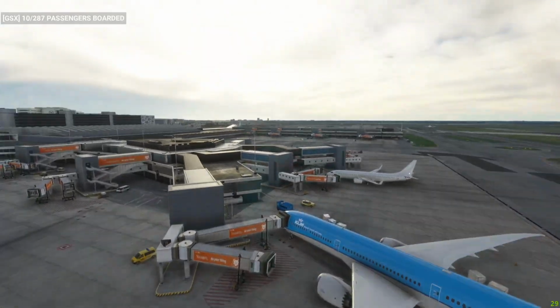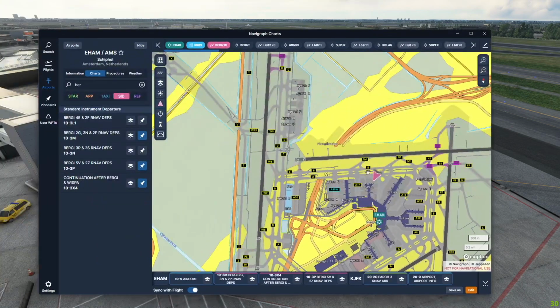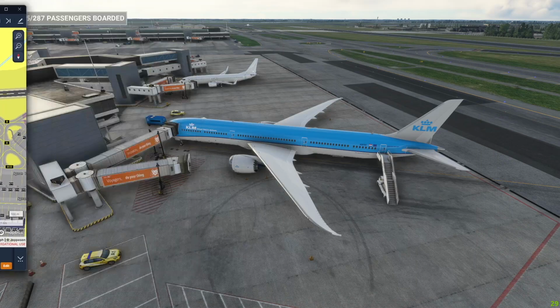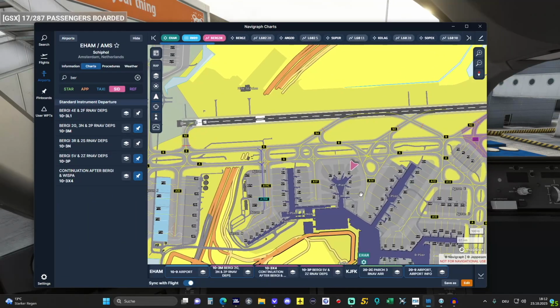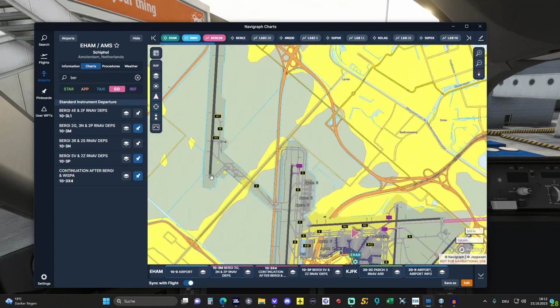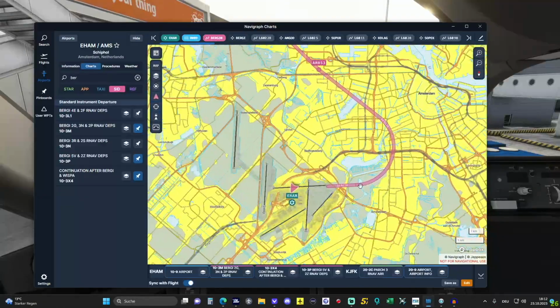Right, so yeah, it's a little bit cloudy. We are departing runway 36 left. That's the plan, at least. Let's have a quick look on the charts. So we are sitting here on the Foxtrot Pier. You know what, guys? This is so loud. Let's switch inside. It's a bit quieter in here. That's nice. So we're sitting here on Foxtrot 8. We're planning to depart 36 left. It's a bit of taxi, but we can do that.